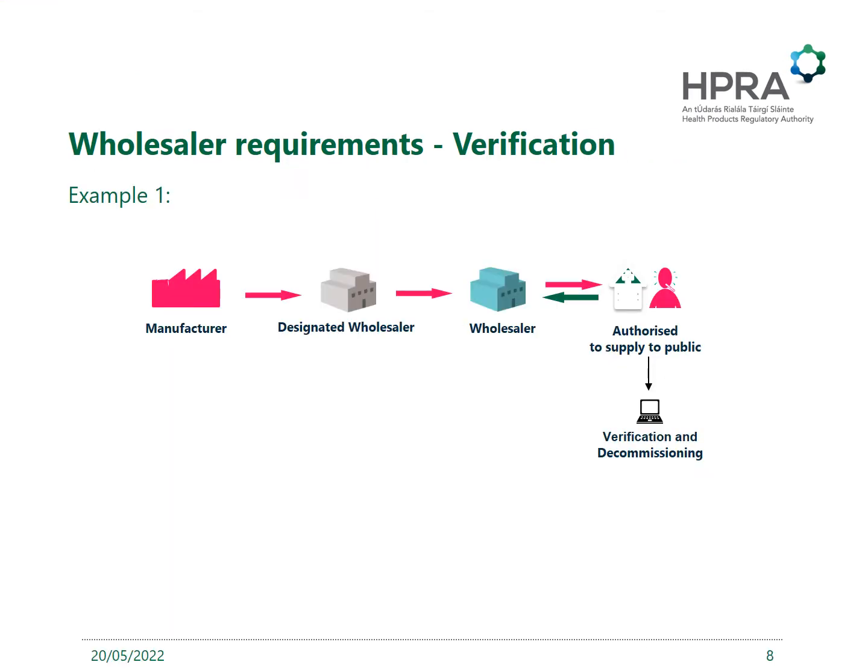Just to look a little bit closer at who is required to verify safety features, if you consider the supply chain in example 1, if you are a wholesaler, like the wholesaler in blue, that has received medicinal products from the designated wholesaler in white, there's no requirement for you to verify safety features prior to supply. You can see here that the individual entitled to supply the public has responsibilities with respect to verifying and decommissioning safety features.